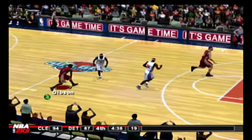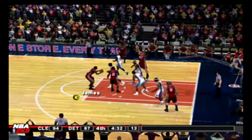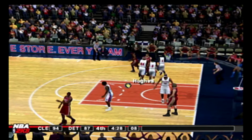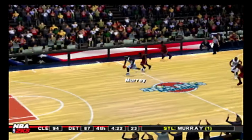Gibson brings it up. He's 2-for-3 from deep. Skips it to Hughes with the crossover to James. Passes it to the middle. Passes to Gibson. 6 seconds to shoot. It's stolen by Murray.